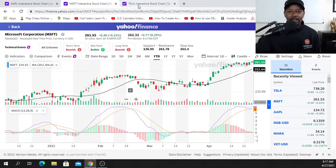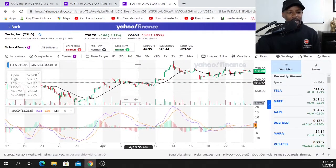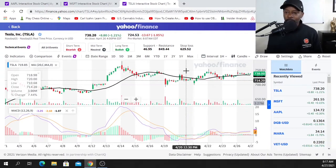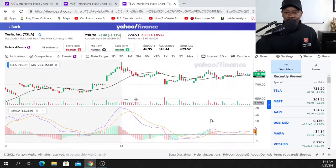All right, now let's take a look at Tesla. Another long-term hold, part of my retirement account. Now, Tesla makes such big moves during the day that there are always opportunities to make some money intraday trading. Now, when I take a look at Tesla, this is the hourly. Let me go to the daily.